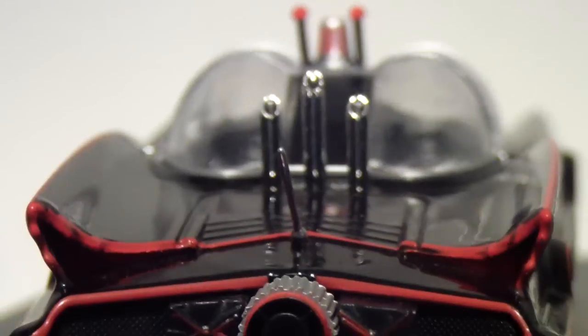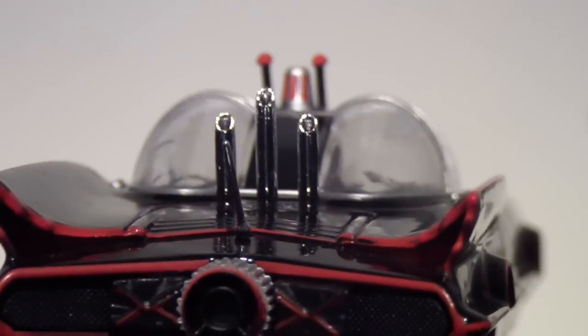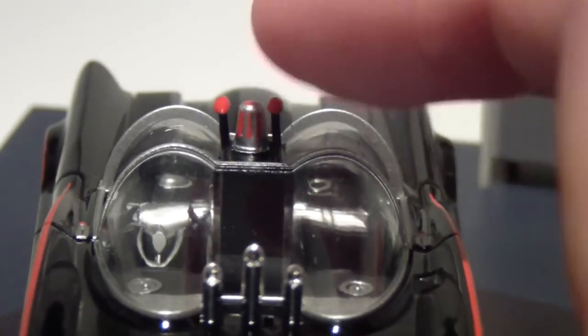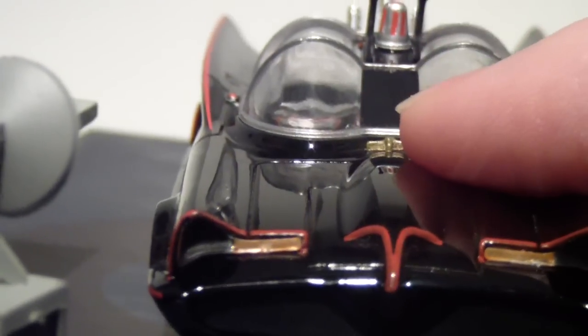Incredible, absolutely incredible. The bat fins on the back, and again with this, the detail in it, as I've said and as I will continue to say, is just amazing. We have a blurry, come on, there we go. We have the bat siren, along with, I've never known what these two things are, no idea, but yeah, we have the bat siren. And on the front we have the grille along with the lights, and also at the top here the Batbeam.